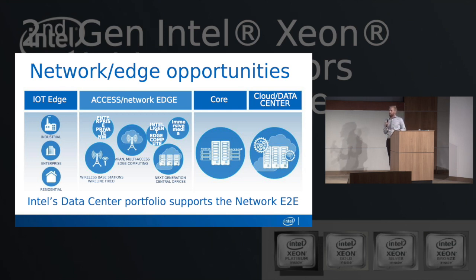As we look at the network, we know that there's a different set of requirements that exists at each of these nodes, right? There's different core counts required, different thermal specs, different power consumption requirements, all these different kinds of things. So it's not a one-size-fits-all in terms of the hardware. Intel is really making sure that we've got a wide variety of investments that can play in all these things.